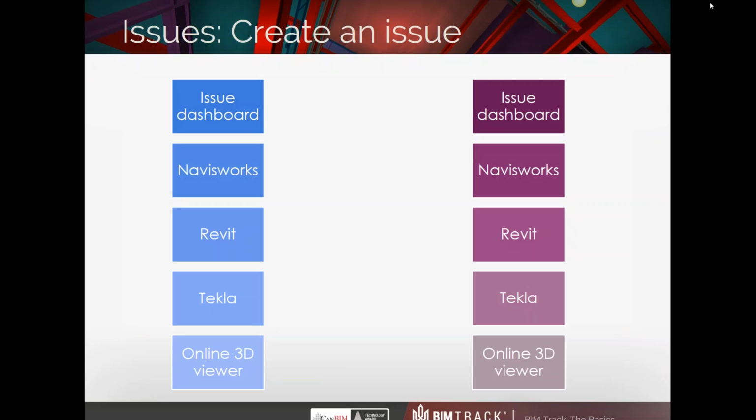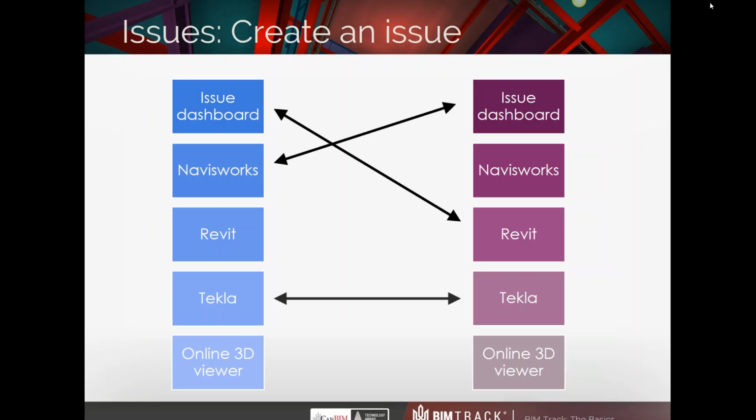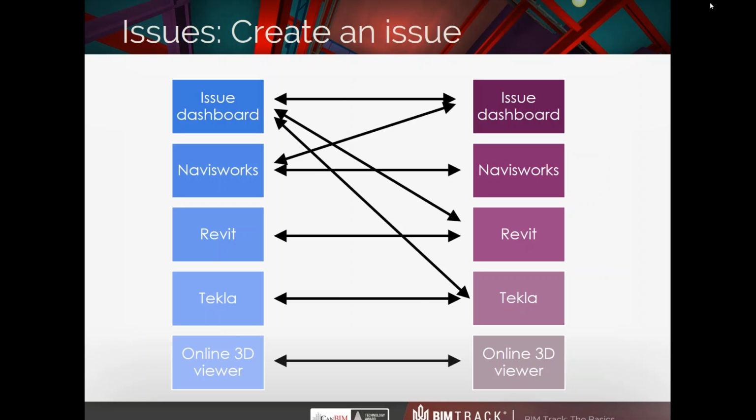Apart from clash publication from Navisworks, an issue can be created in a different platform and accessed instantly in the others. An issue can be created in the issue dashboard and accessed in Revit. It can be created in Navisworks and accessed in the issue dashboard. It can be created in Tekla to Tekla and all other possibilities.